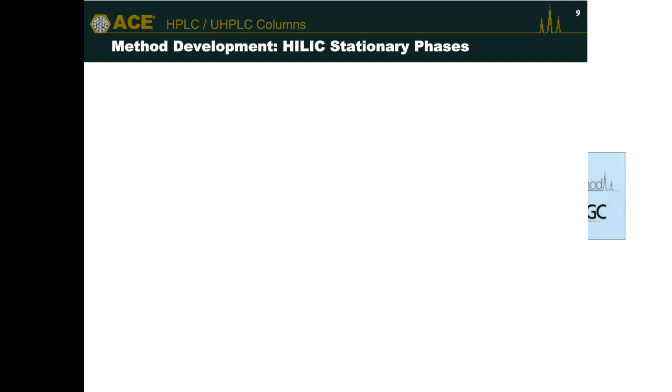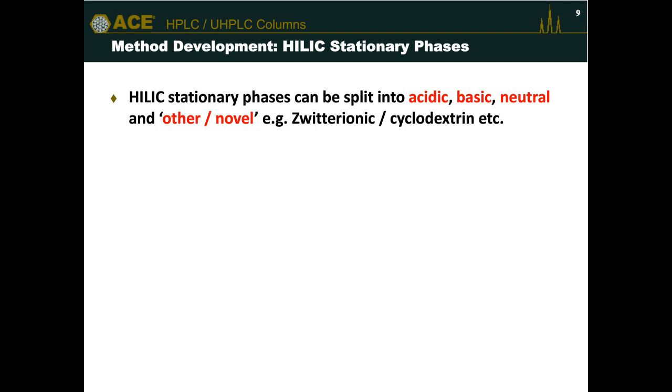So now I want to share some practical experiences with you, and the first topic is the HILIC stationary phase. There are a variety of commercially available bonded phases for HILIC, and they're broadly classed according to their phase characteristics, whether it be acidic character, basic character, neutral, and the others, the novel phases, the weirder ones, I dare say, the zwitterionic, the cyclodextrin.